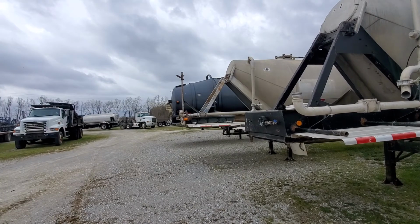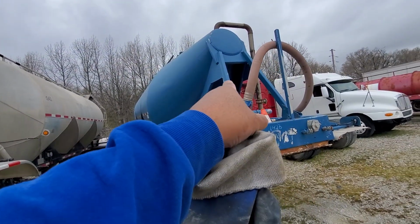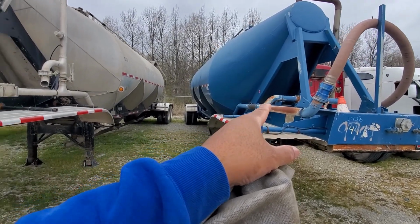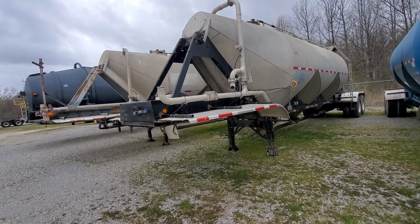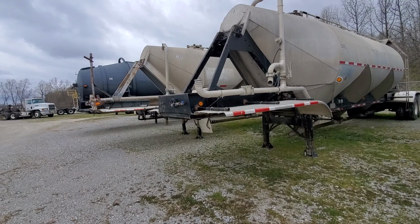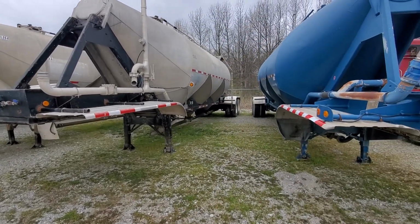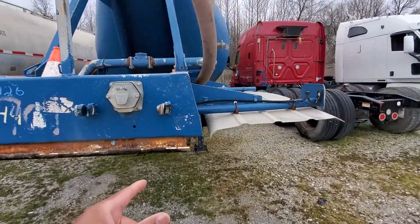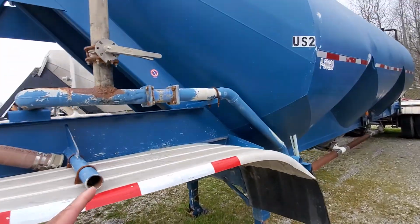So that is pretty much it. This one, none of them are really bad. I don't have no way to pressure them up, but none of them are really bad. I mean, for the price, I'd buy it. This one's gonna be heavier, but everything is in good condition to roll, it looks like.